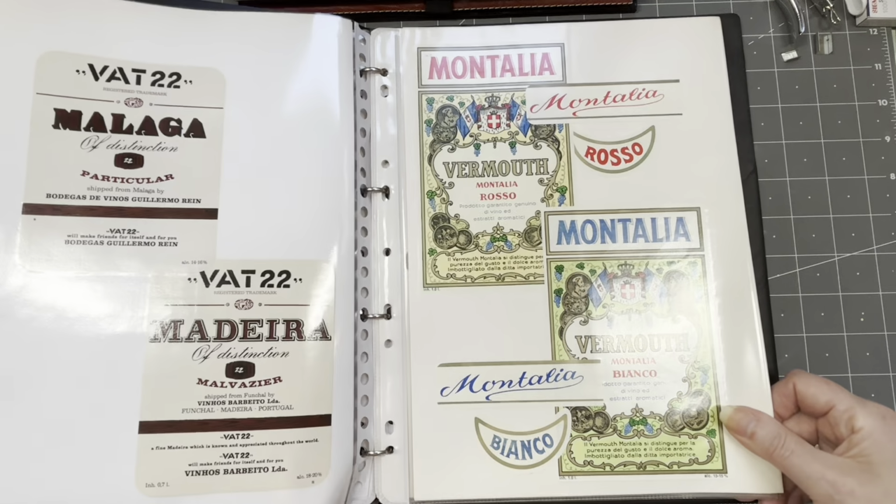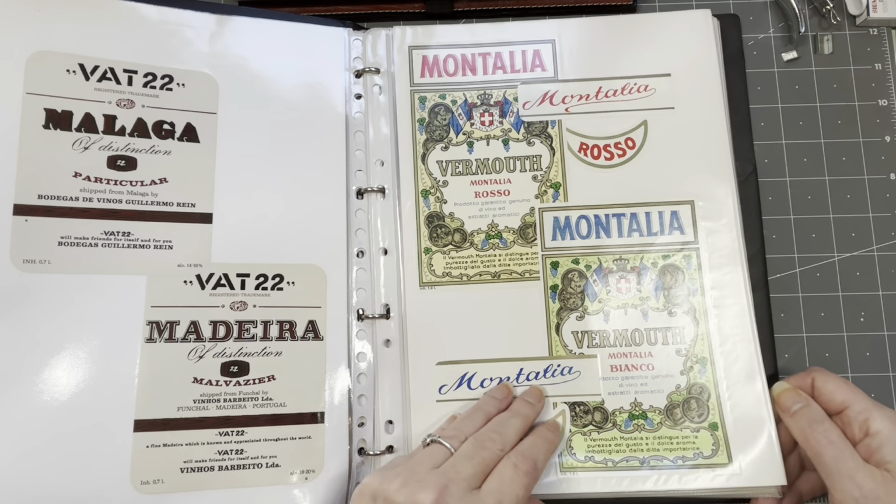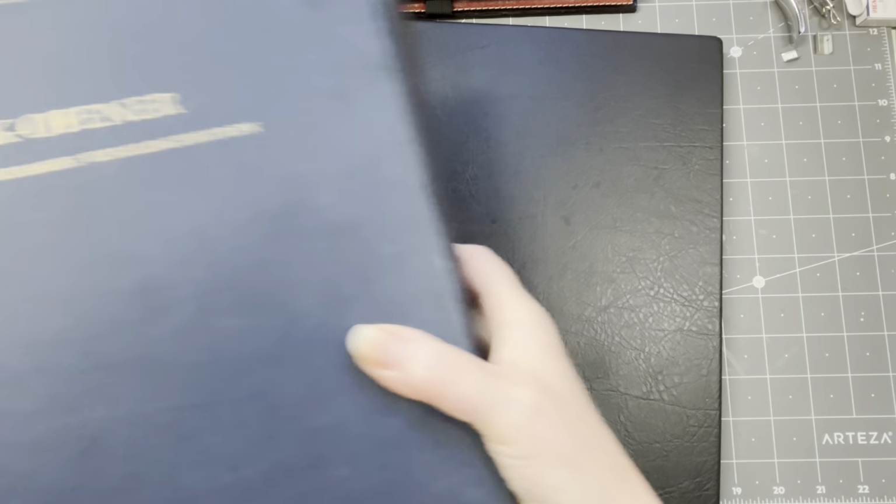I'm sorry for the glare, guys. See this? Yes, these are just lovely, right? Yeah, and as a bonus, I have a map. And all of these. So I was very happy with this. This was a good find, right? For €1. Of course it is. Do I have more? Yes, I have more.